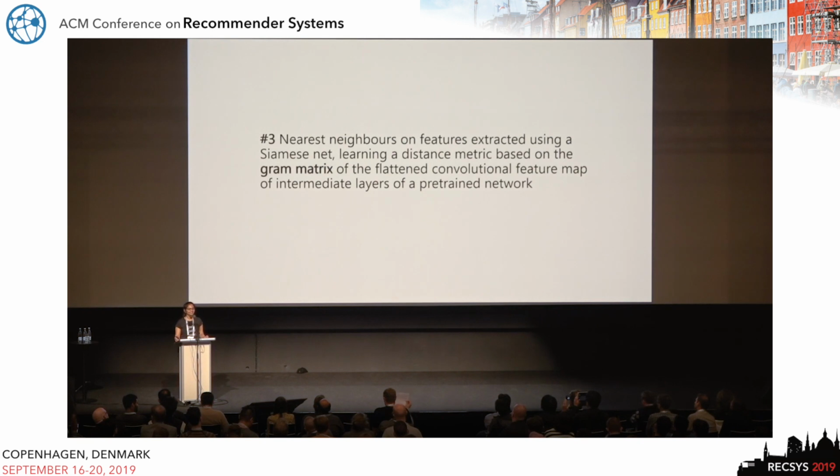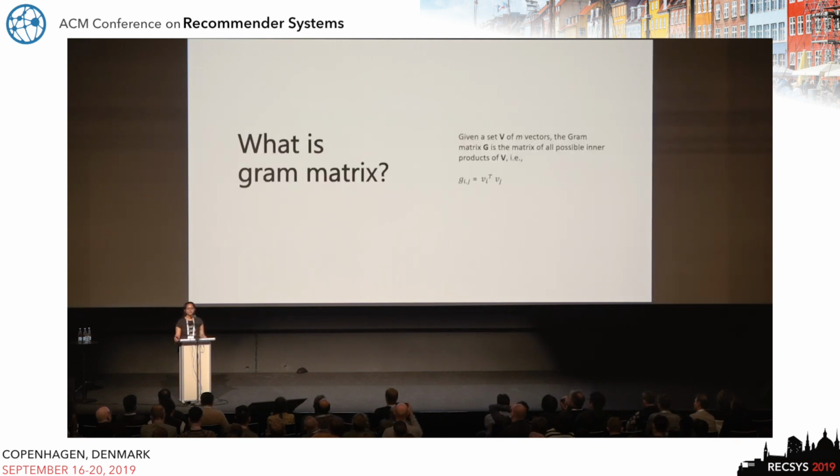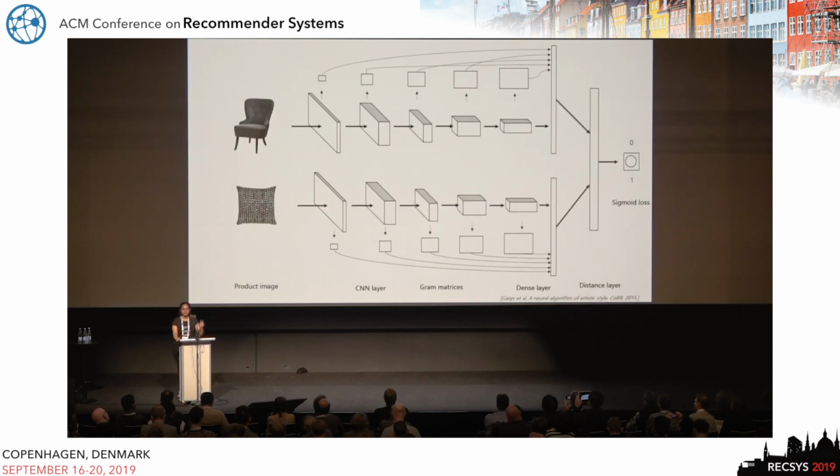In the third model, it's the same Siamese network with one modification: a gram matrix layer. A quick definition of what a gram matrix is, and I'm sure most of you are familiar with it: given a set of vectors, it's the matrix of dot products of each vector with every other. If you consider the convolutional feature maps as a set of vectors, then we can derive the gram matrix of them. So in this modified Siamese network, we have an additional gram matrix derived from each of these convolutional feature maps, and the distance is now learned on the grams with exactly the same training data. The training data zeros and ones are extracted the way they were in the previous model.